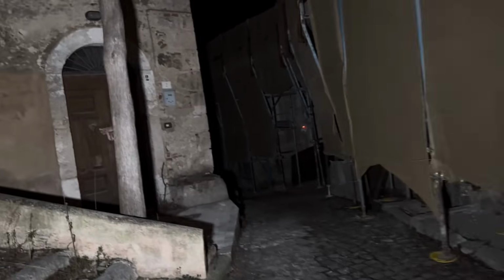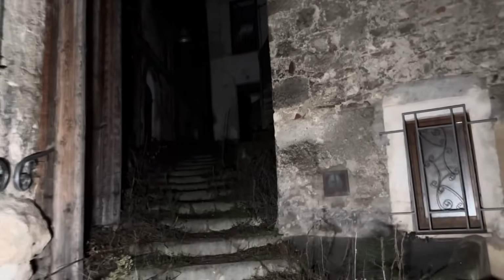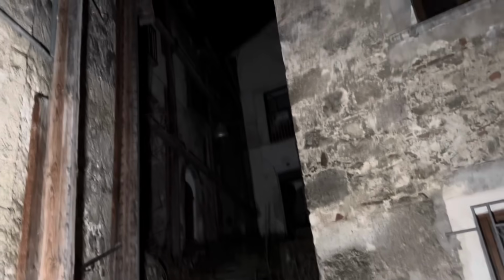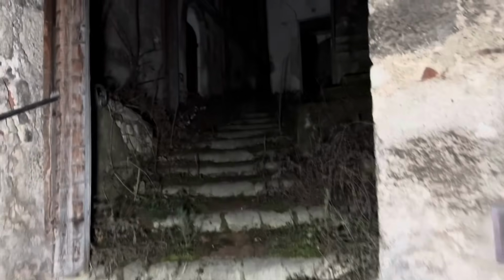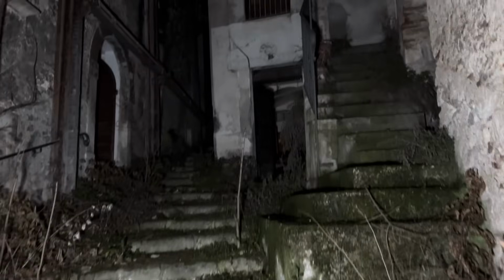I did read that the power had been left on since it all happened, but I think it's a bit crazy, really. 15 years of leaving the power on. Who's paying for that bill? It's a bit mad, really, isn't it? But this is good, going up here. I've got a very strange, creepy feeling coming up this bit. I think it's because it's all enclosed.